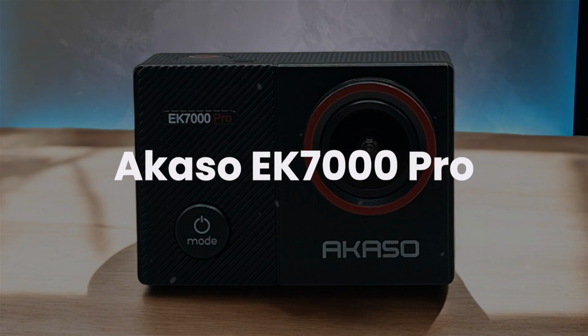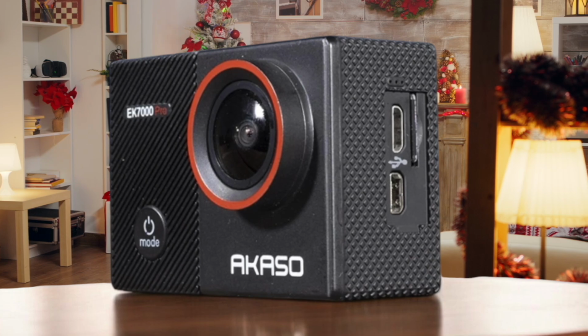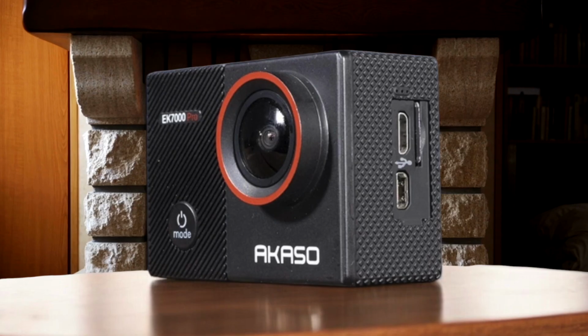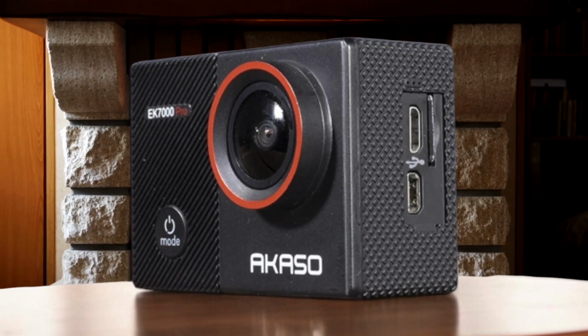Akaso EK7000 Pro. This budget action camera offers decent 4K 30fps video, but I found the Full HD 60fps mode to be more usable for smoother footage. The electronic image stabilization helps somewhat, but I encountered a bizarre buzzing noise issue when it was enabled. Despite its limitations, the EK7000 Pro provides good value for money, including a variety of mounting accessories in the box. The 20 megapixel stills are acceptable for social media use, but don't expect professional level quality.